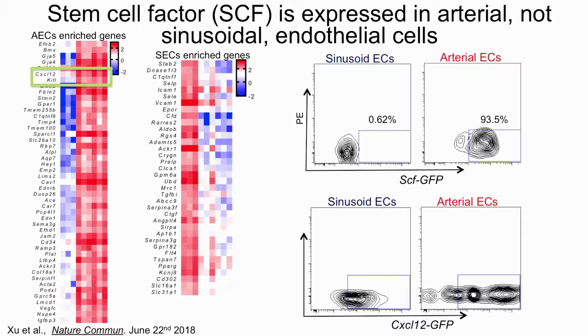And that's confirmed if you look on the right here, where you see reporter mice, SCF-GFP and CXCL12-GFP mice. With the SCF-GFP, you can see that the vast majority of these arterial endothelial cells are GFP positive. By contrast, the sinusoid endothelial cells are all negative for GFP expression. For CXCL12, you find the same kind of pattern, but it's not as dramatic. But the arterial endothelial cells appear to express a higher level. They have the CAR, CXCL12 abundant, definition. They are GFP bright. But you do find in the sinusoid some GFP expression that is more intermediate.